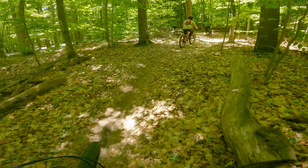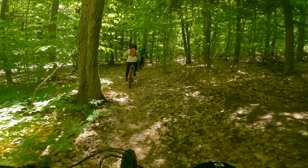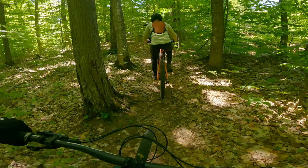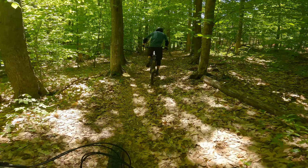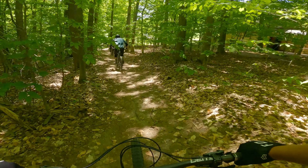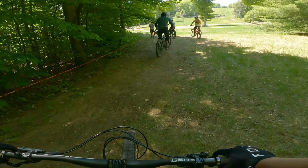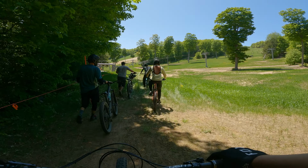I think this is like Sea Trail, if I'm not mistaken. But this is a nice extension of that trail. Pretty cool. Good job. Let's go, guys. Yeah, it's good. It's quite a paddle, but not terrible. Holy moly, I almost lost it right there. All right, we're back to the chairlift.